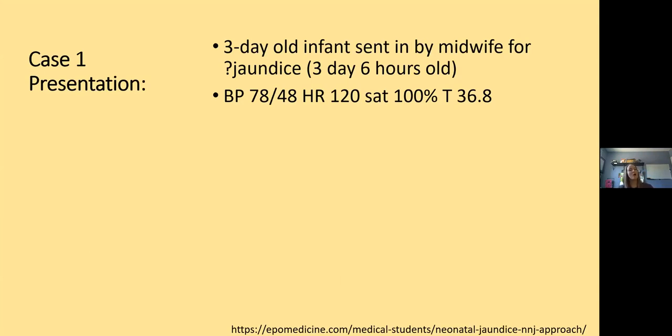Perfect. So mom reports that the baby is breastfeeding, waking every 4 hours to feed. It's a bit slow as per her. Baby was born at 39 weeks and 6 days. The weight at birth was 2,850 grams, and she was discharged at 24 hours of age. The weight currently is 2,625 grams, so has lost a bit of weight.